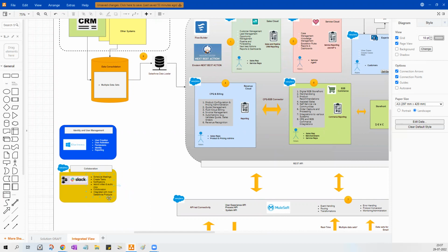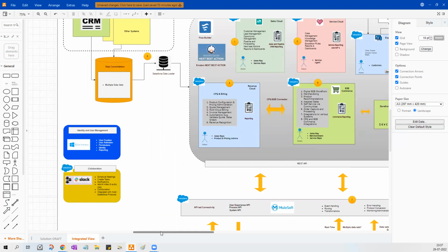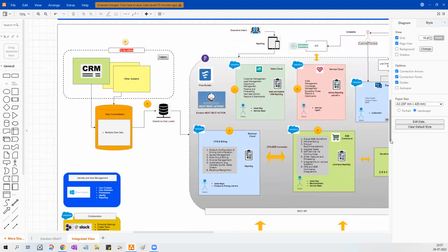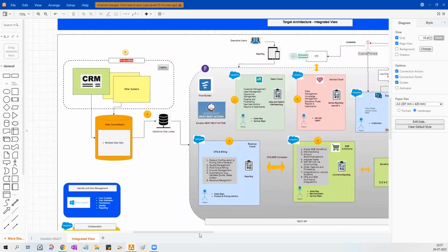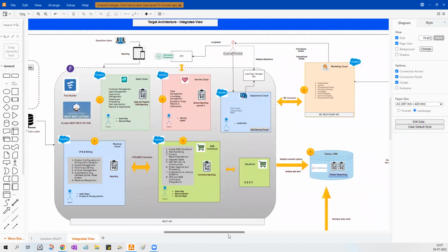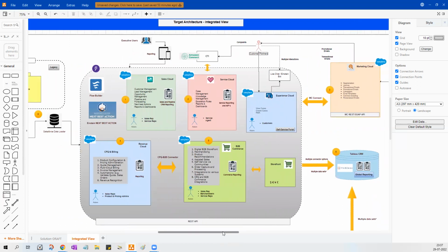Slack is a very powerful Salesforce product. It's deeply integrated with most of the Salesforce clouds, and you can schedule a meeting. You can have video and audio meetings. You can record the sessions. You can do a lot of collaboration. You can have your notifications. You can also connect Slack with a lot of other applications like Zoom or Jira or other systems, right? So that would also help in collaboration. So for the requirements of this transformation program, that's basically the target architecture. I think Pat has done a good job here.